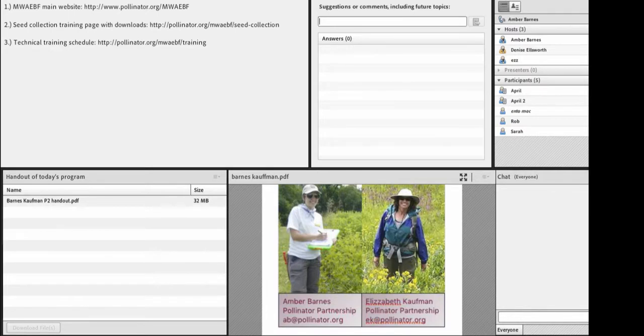Some of our frequently asked questions are a little more protocol focused, but really great things to know. For example, when scouting a site for target populations, what's the minimum number of plants of a given species that should be present? For the purposes of this project, we want sites to have at least 50 individual plants of one of those target species.